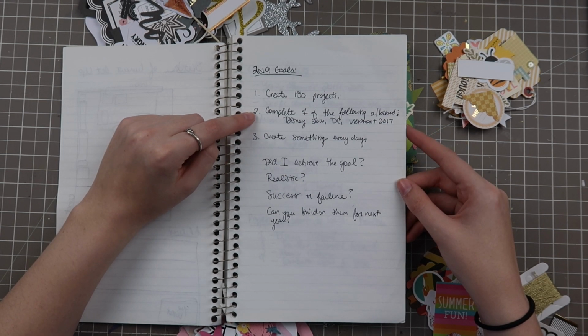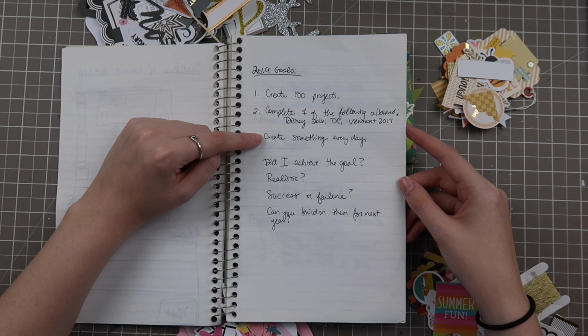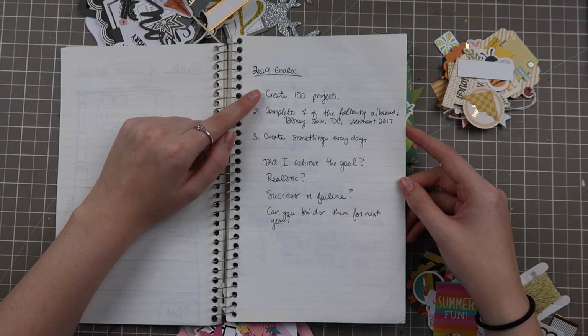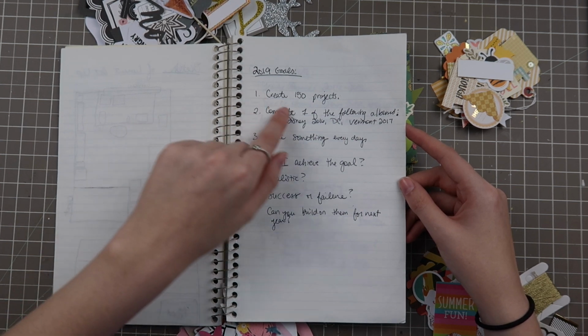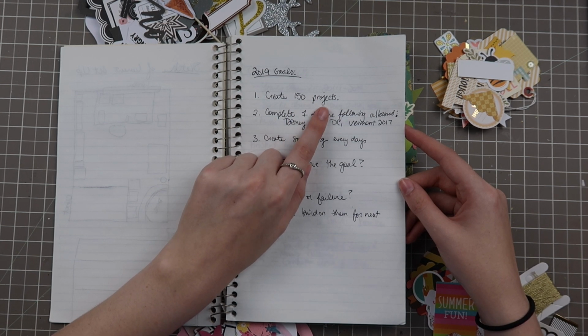Again, this one was probably the one that motivated me the most. This one was inspirational, and it was a fun idea, but it was never going to happen. And this one I knew I was going to hit. I didn't know when. I didn't know if this was too high or too low. Again, I made it projects because I know if I made it cards, I would definitely hit it.